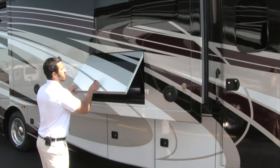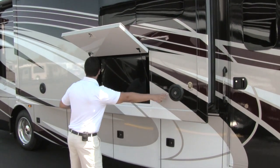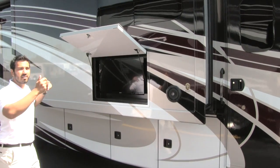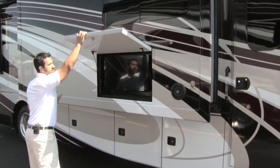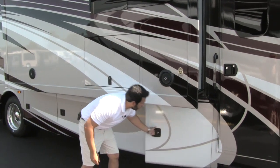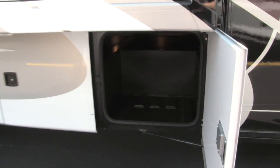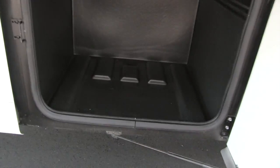Also, in a perfect location, we're going to have our outside entertainment center. We have a TV here, a couple speakers, again, right underneath that awning, that everyone can sit around and enjoy the game. Now underneath, we have nice, easy open doors. As you saw, when it opens up, they kind of slow down at the end so they don't bang. Plenty of storage in here, folks. Take a look at that.